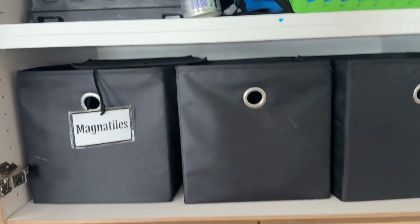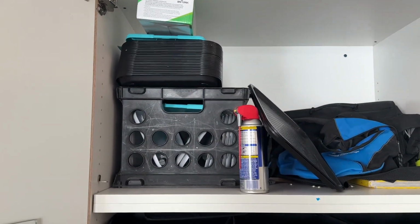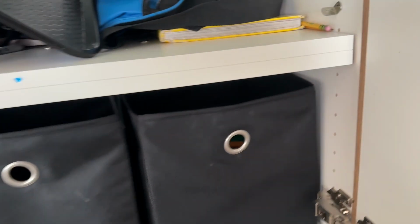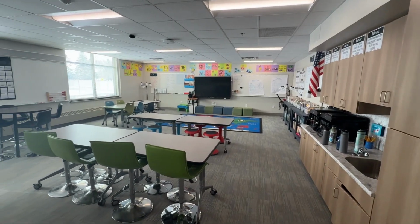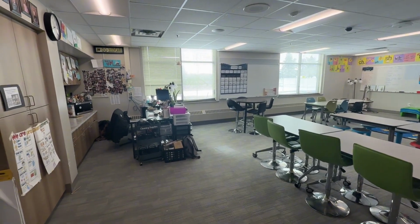A few more STEM materials, and then up here are just where I've thrown some stuff, some more trays. Looks like some WD-40, some lids to some storage stuff, some extra turn-in trays. So, is this the most organized? No, but I can find what's in there. Oh, and a little mirror. I didn't know I even had that. So yeah, that is my classroom. I love all the storage. I mean, like, this isn't my favorite layout, but I really like it. It's been a great classroom so far.